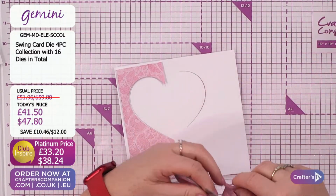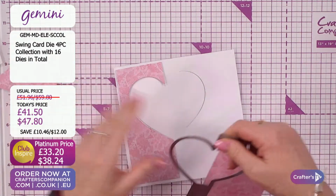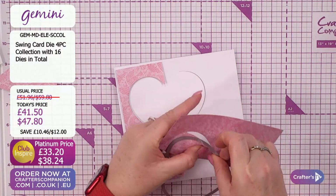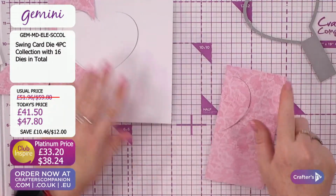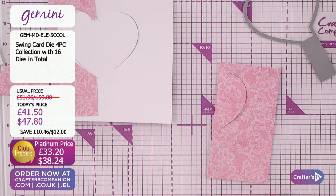Let me just take that away and that one away. The reason I didn't stick these down, oh, there we go. All I want to do is cut that away. So I wanted to get a different point. If you stick them down, you then can't take that away. So let me take my guillotine.